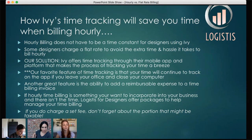Some designers charge a flat rate. Emily, you did this slide. I'll let you walk through this one if you want. Okay, hourly billing. Yeah, so I know a lot of new designers don't have a lot of extra help, so they really try to stay away from hourly billing because they think it's going to take more time to actually track their hours. So that's where Ivy will end up saving you a lot of time, because you can actually use the app or the computer to track your time. If you leave the office and you close your computer, it actually will start tracking automatically on your phone, I believe. So it will end up saving the designer a lot of time. They can track their time through Ivy. They can add to time billing invoices. They can add reimbursable expenses, which is kind of nice as well.